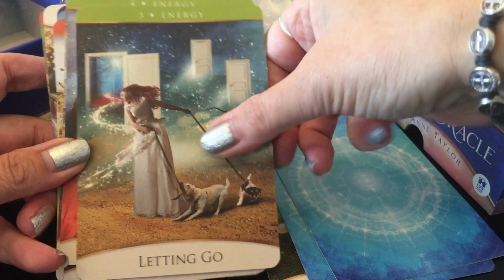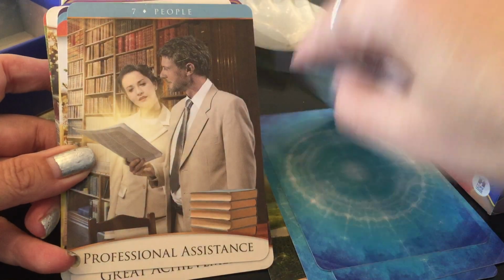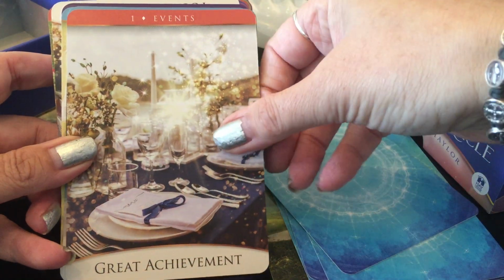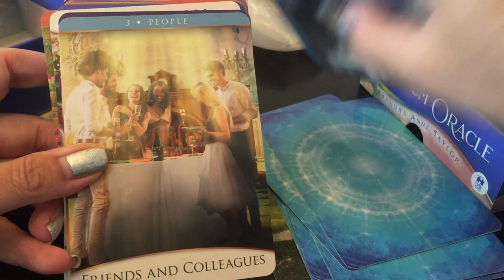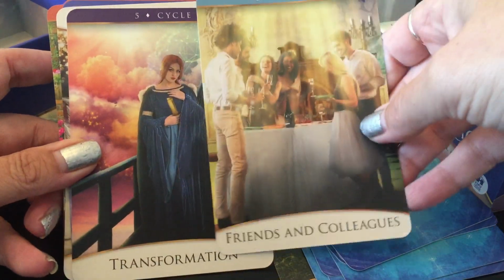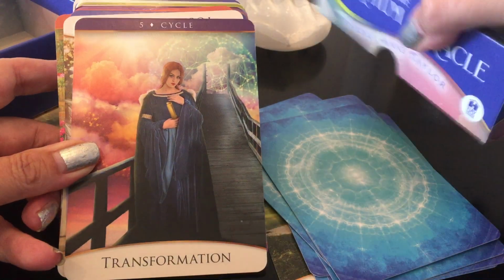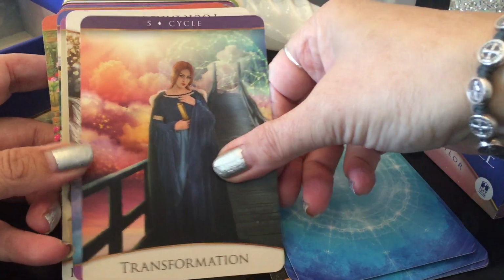So this is energy of letting go, energy of true love. We got that card recently. Professional assistance. These are all cards that came out recently. Great achievement is the event. Family is the people. So if it comes in a reading, you could see the cycle. We got that recently of transformation. That's what's on the cover of the deck. We're such in a cycle of transformation right now.